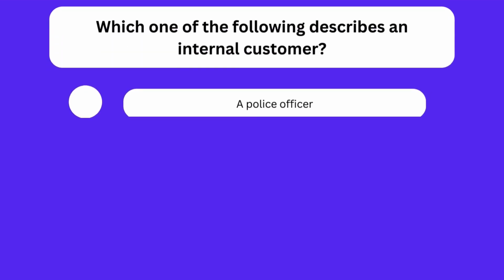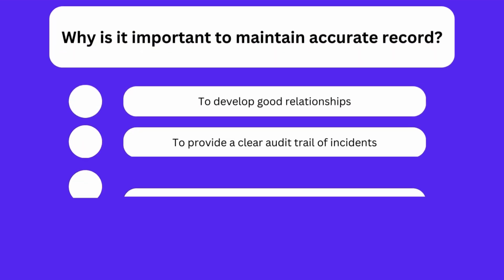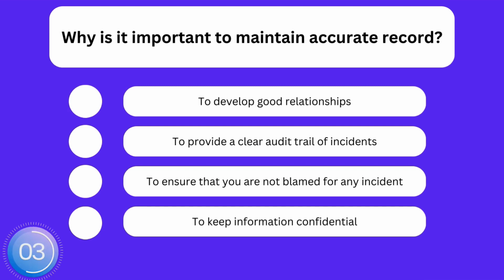Next question is, which one of the following describes an internal customer? So the correct option is the second one. A work colleague is an example of an internal customer. Next question is, why is it important to maintain accurate records? So the correct option is the second one. They provide a clear audit trail of incidents.